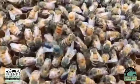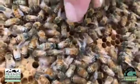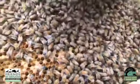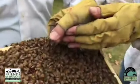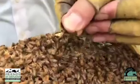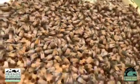That's a large male. He's got pollen on his corbicula. Actually, is that right? That is a completely different bee. It's a black-bodied bee, so that's telling us that we have a diversity. Oh no, is that a robber? Let me see if I can find you a male bee on another frame.